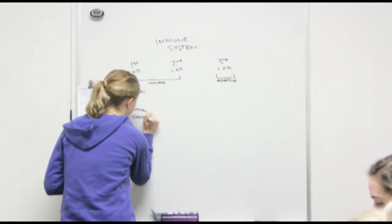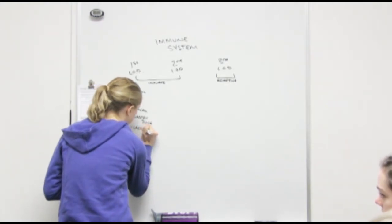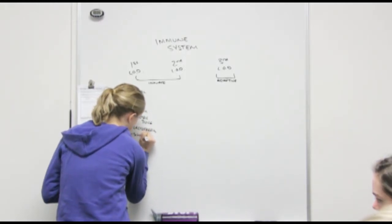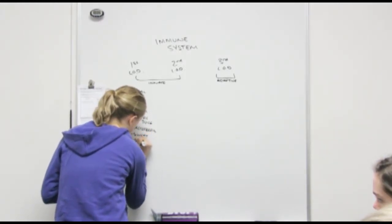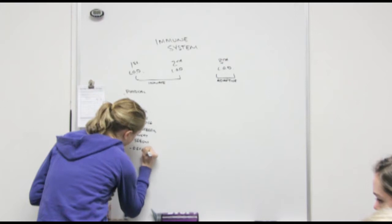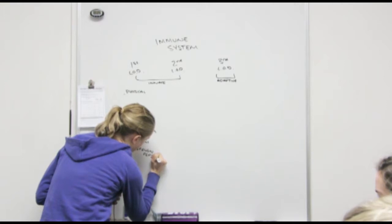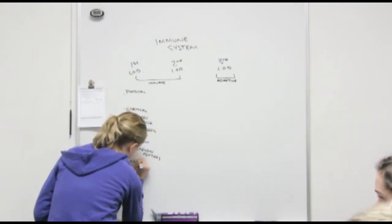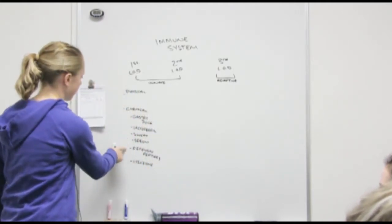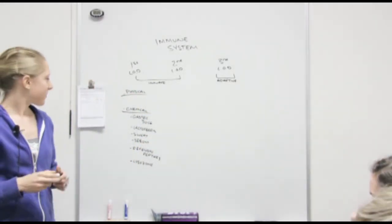Oh, lactoferrin. It's like the most important one. Gastric juice, lactoferrin, sweat, sebum, defensin peptides, and lysozyme.